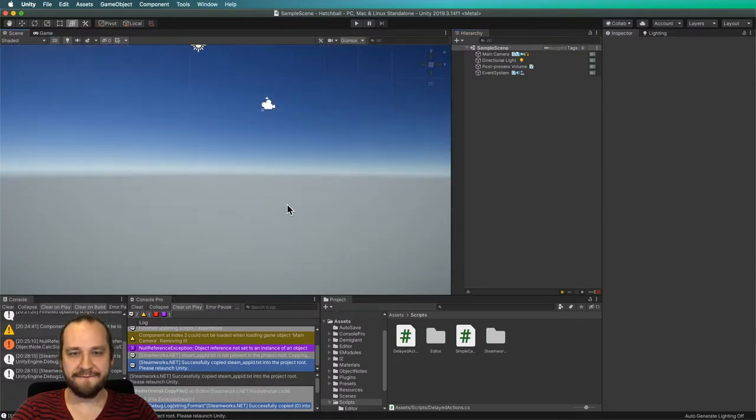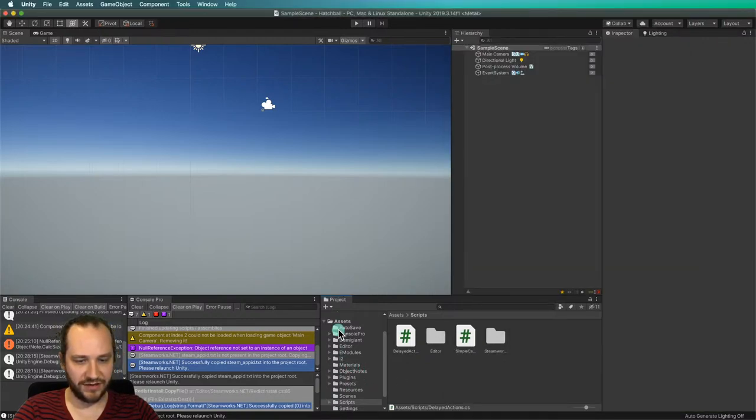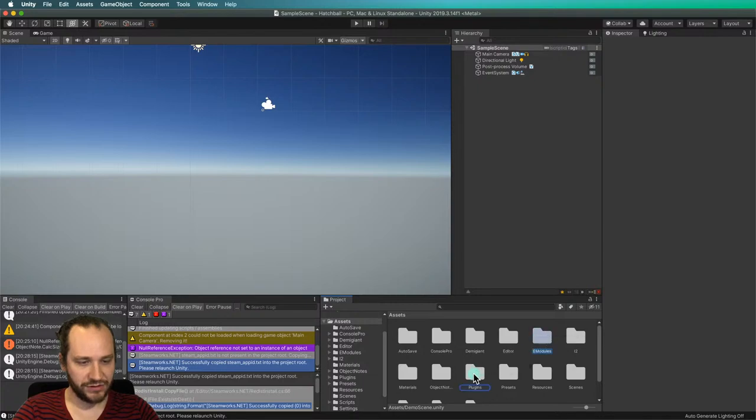All right. I'm putting my view to 2D. Why? Because I'm going to build 2D physics. So first thing I'm going to do is go to this thing and search for a file, which I'm going to put in the scene. Where did I put that file? Here it is. Hatchball layout. Do I, yeah, no, I'm going to clean this up first. Demo scene, going to go. These are all plugins, so I'm going to put that in plugins.